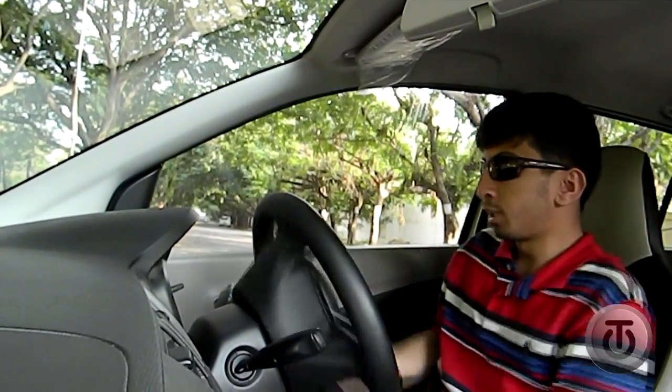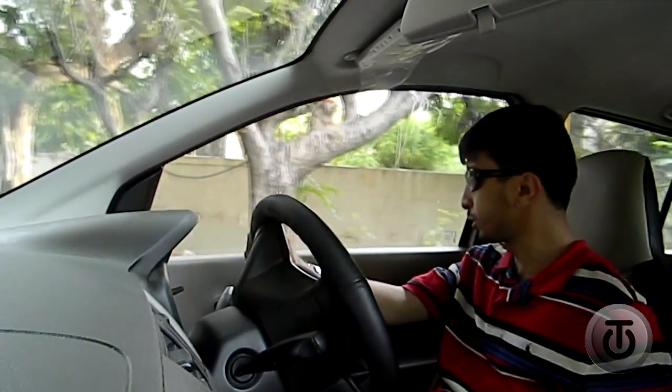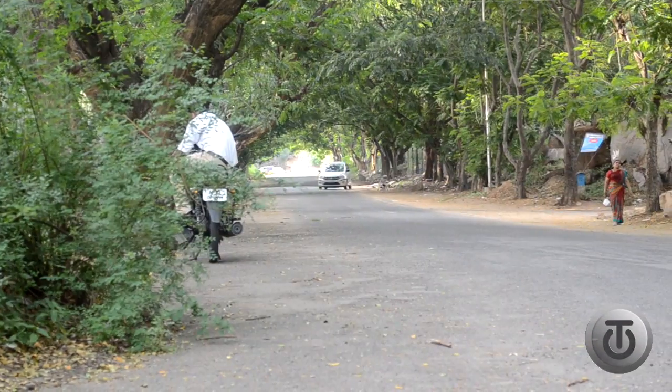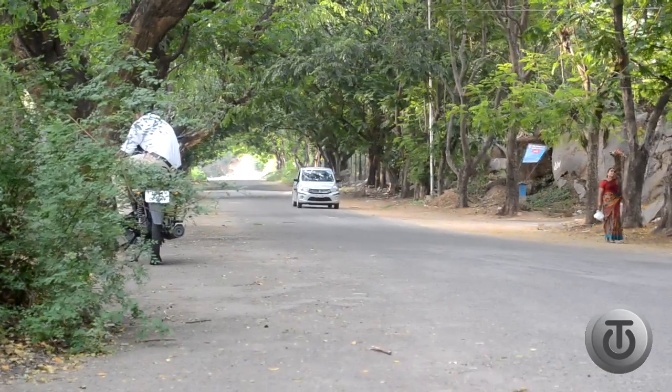The gearbox is good, it's light, though it feels a little bit notchy, and you get that notchy sound when you shift into the gears, which can be a little bit annoying for some people. Visibility is good from the windows. You've got nice open big windows over here that offer good visibility. The car feels good, power is good.